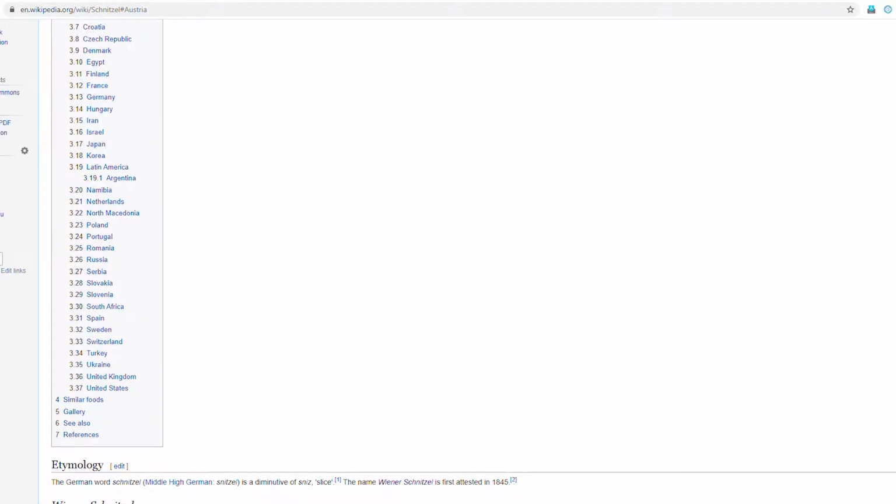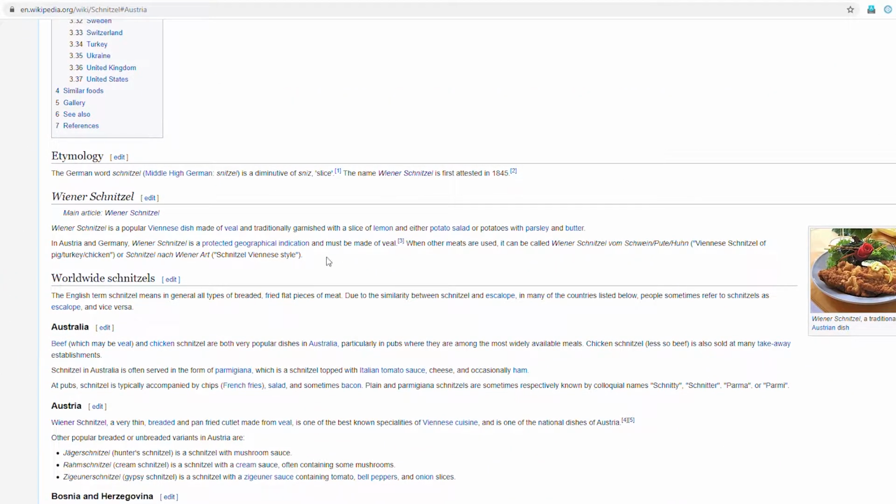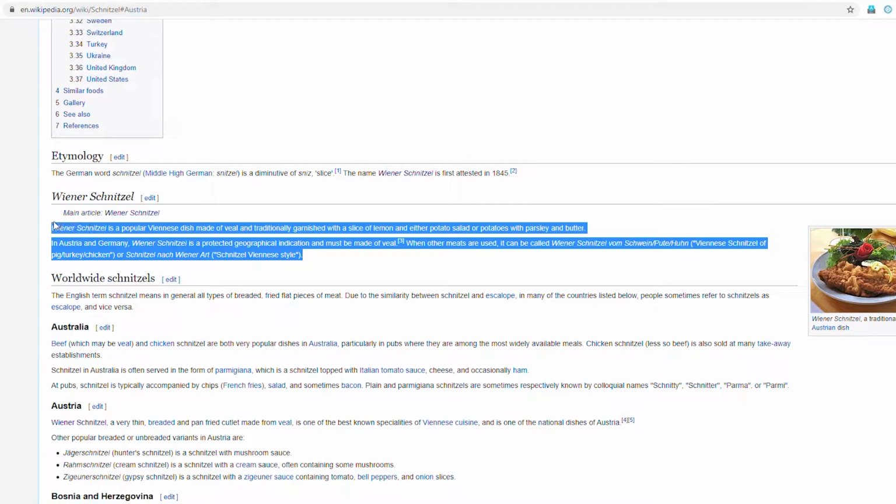The schnitzel is actually a very popular Austrian dish. The schnitzel, or Wiener Schnitzel, is made of veal that's fried to golden brown. And it's supposed to be super juicy and also crispy at the same time.